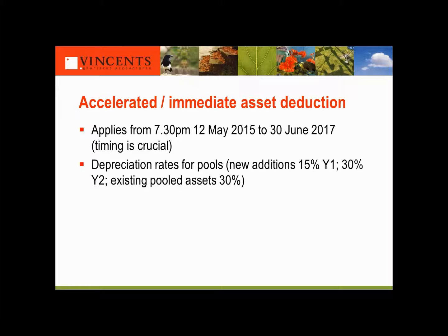So it's going to be important in a similar way to a few years ago, for those of you that experienced the investment incentive that was available. Then the timing of when items were acquired and when they were installed ready for use, etc., is going to be quite critical to access this accelerated amount.